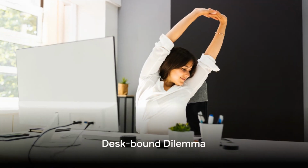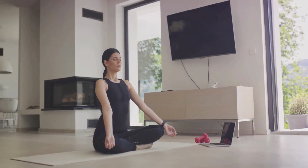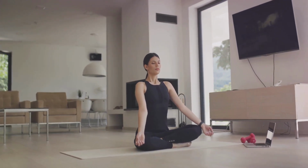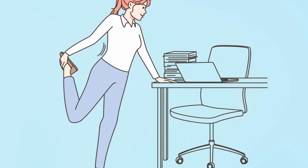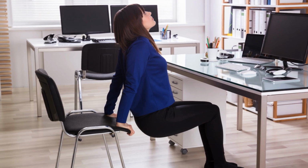Now you've made it to your desk and you're ready to conquer the world, or at least conquer that pile of paperwork. The desk-bound job, the domain of the modern-day warrior, where battles are fought with keyboards and victories are won with the click of a mouse. But trapped in the confines of your cubicle or home office, you might find yourself pining for a bit of movement. After all, your body wasn't designed to be a statue.